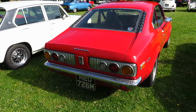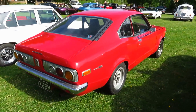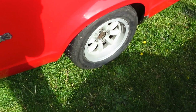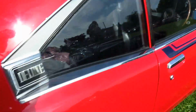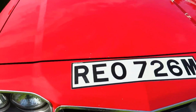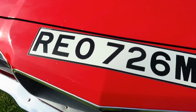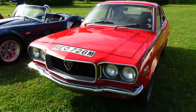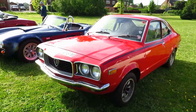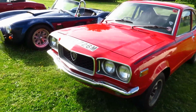And then this is what I believe is the Mazda RX-3. Very, very cool shape. That looks good on those sort of worn mini lights. That is actually really, really nice. Loving the painted number plate on the bonnet. That is a very, very cool shape of a car, isn't it? It's like a mini Mark III Cortina, if you ask me.